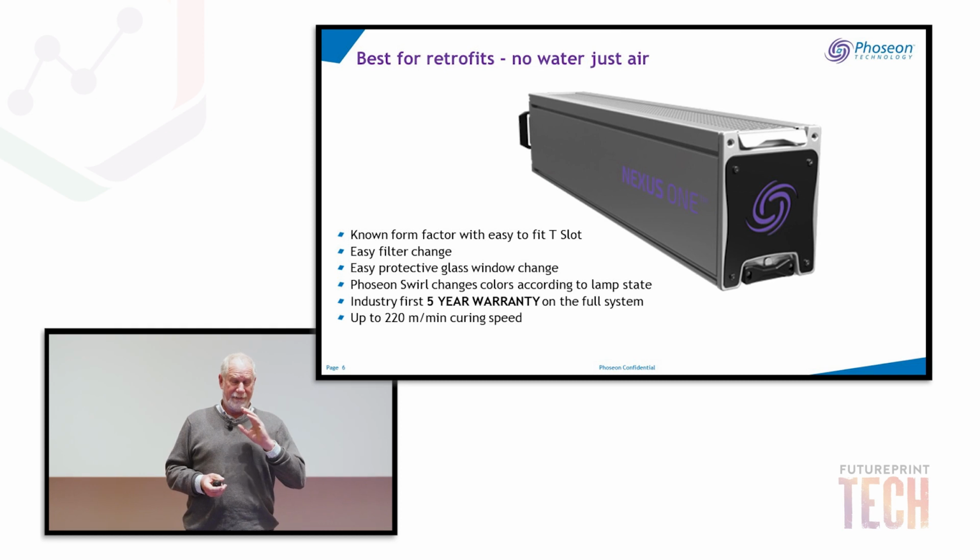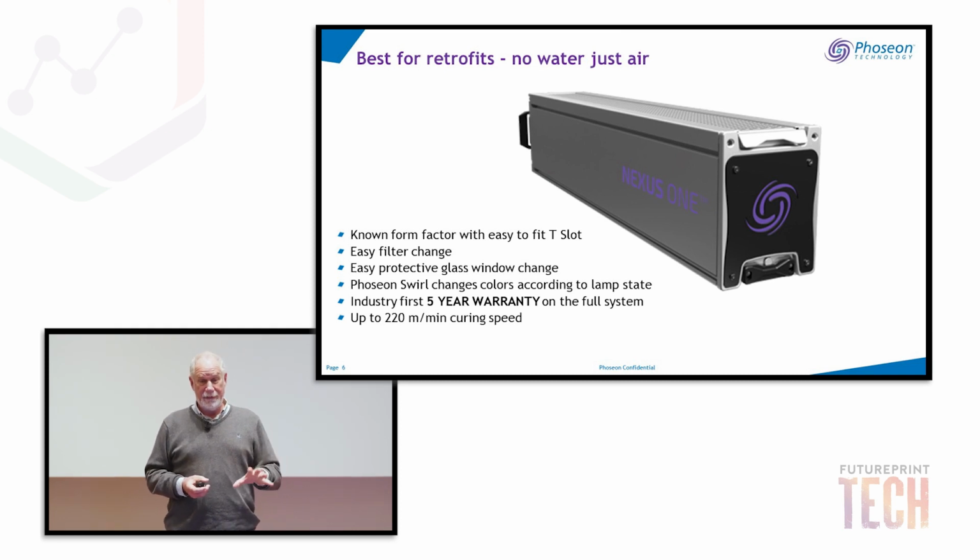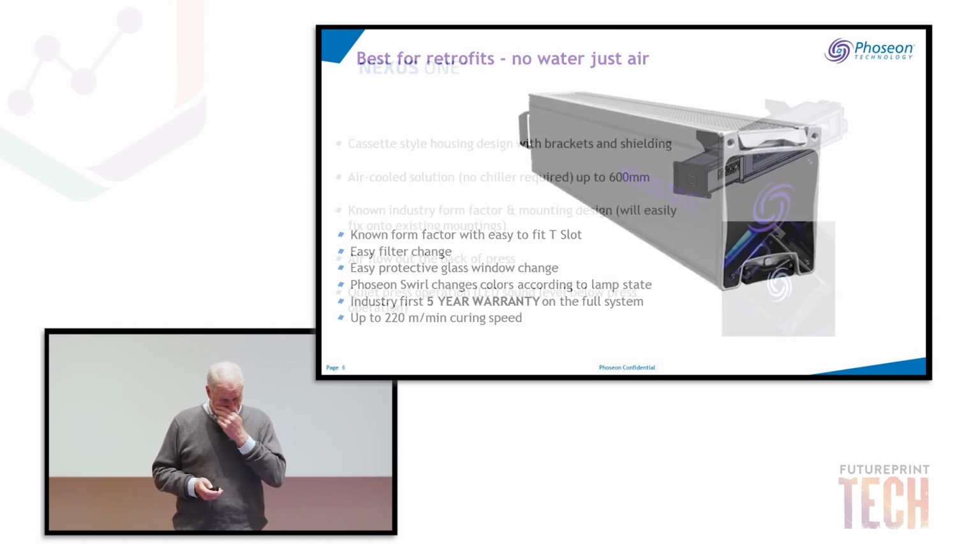It's because of the density of the diodes, and I'll have a little slide on that in a moment, that we can run very high speeds of up to 220 per minute curing speed. So it's the most powerful air-cooled lamp in the industry for flexo printing.